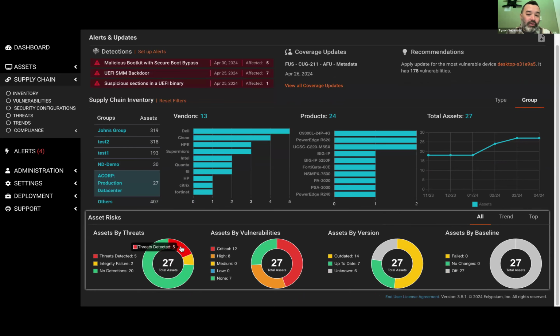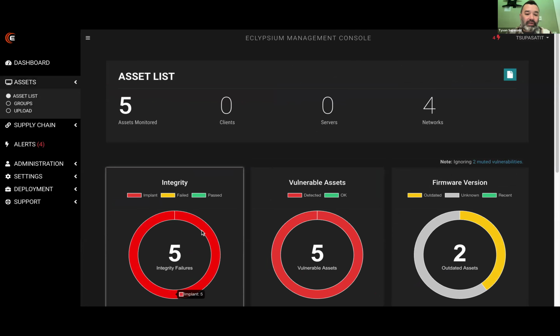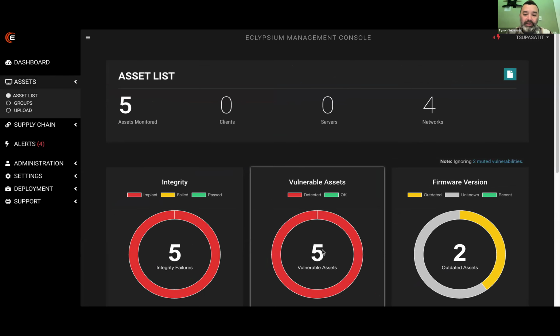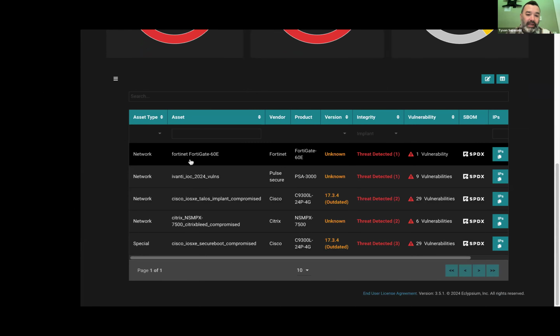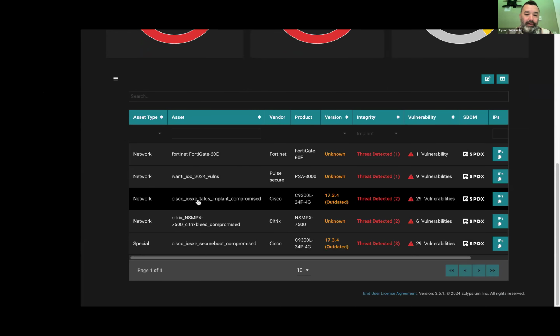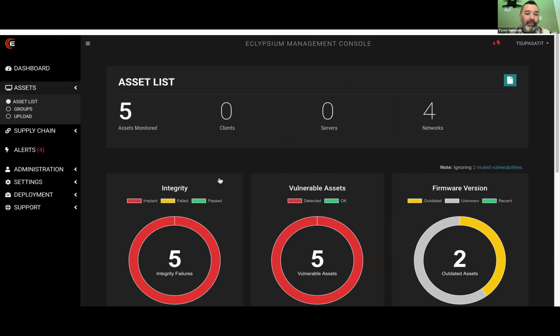And then any of these you can drill in on. So I drilled in on critical detections for this group, and we see that we have some Ivanti, Fortinet and Cisco devices that have been compromised.